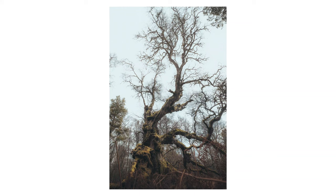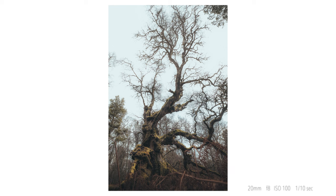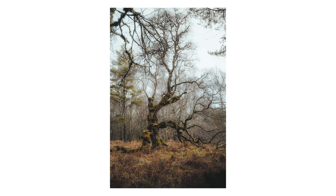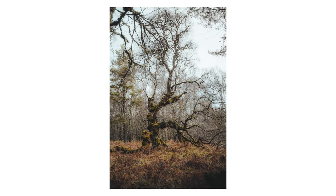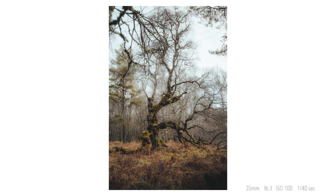So I took two images, one with the 20mm and one with my 24-70mm, from two different angles. Like I said, the lighting wasn't that great, but it was such a cool character, such an interesting tree, so I had to get at least a couple of images.